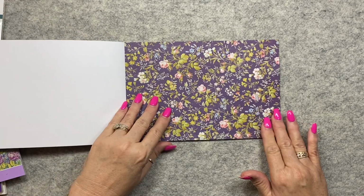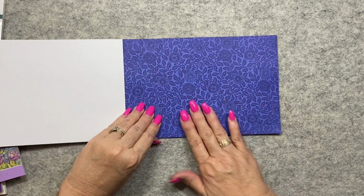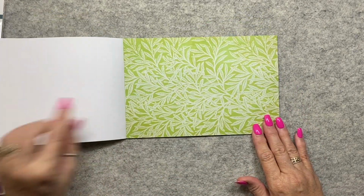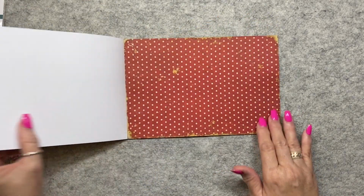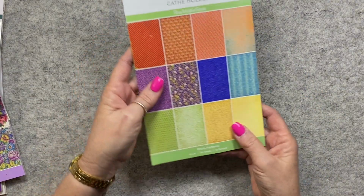So lots of just little patterns. Nice and bright, very vintage looking though. And then it repeats, okay? So that one is Petite Patterns.